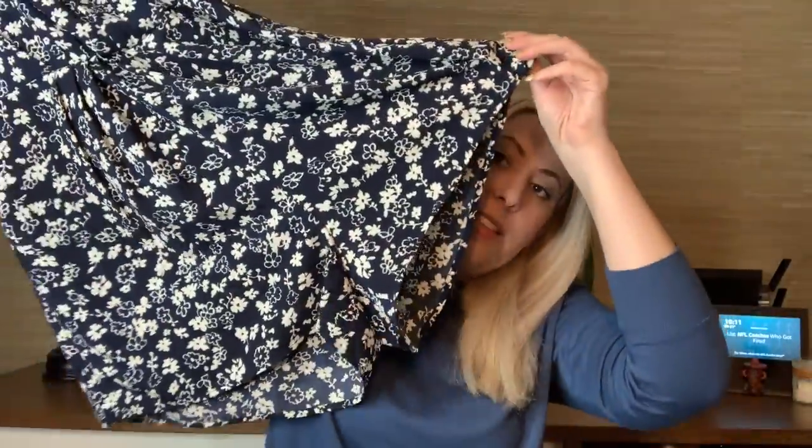Time to get this stuff listed. Oh, I got this because it's brand new with tags. So this is a brand new with tags David's Bridal dress. David's Bridal dresses actually sell really well because a lot of people find out the color or the style they need and they buy them cheaper. So when you're listing these, you definitely want to put all of the info, like the color, number and everything in it, because it will sell. So brand new with tags, really cute little bridesmaid dress.